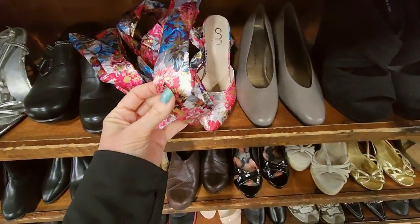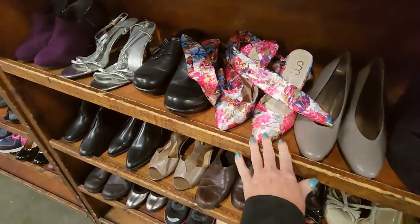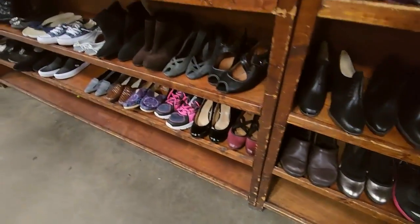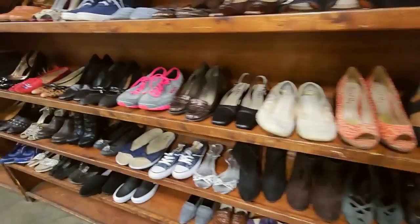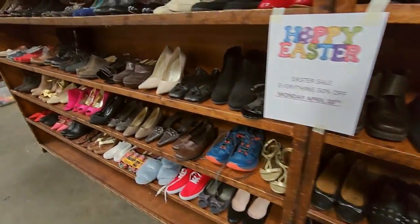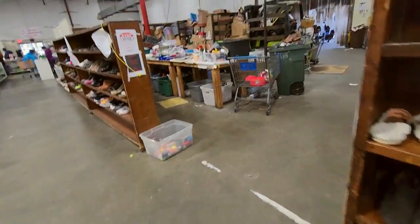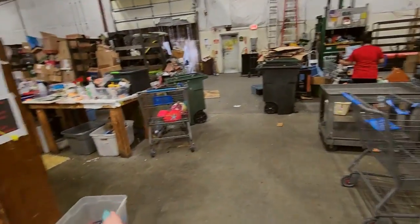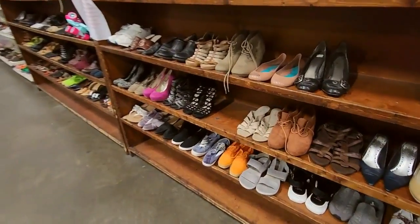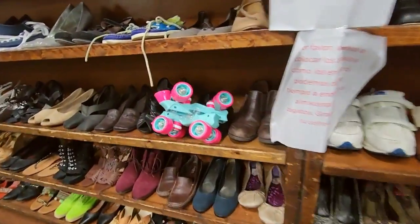I have to say the price of their shoes, it's more than they used to be. You used to be able to get most pairs for like $4 or $5. A lot of them are way more than that now. And we have just more and more shoes. Shoes out the wazoo. Now back in this area, this is where they price things and get things ready to put out. There's very loud music in this part of the store. They had the radio blasting back there.